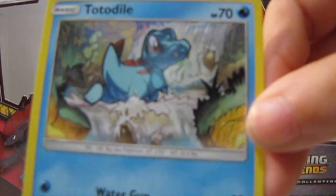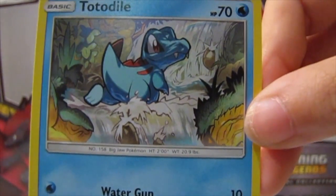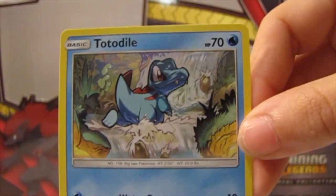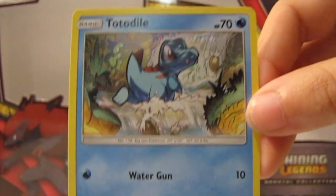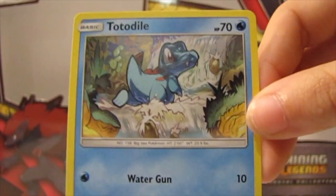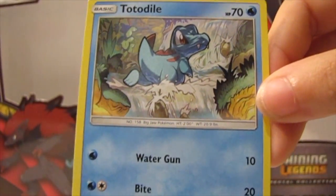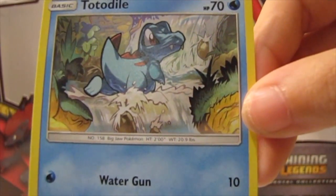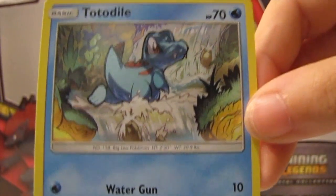This one, it looks so cute. It looks like a little dinosaur. Just look at that. Aw, this is so adorable. This is the cutest Totodile card I've ever got. Aw, I should just put all my cutest Pokemon cards together and have a cute rave party. Oh, it's so cute. I love it.